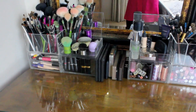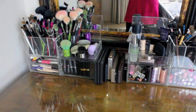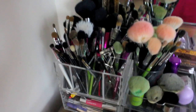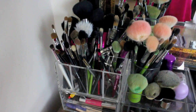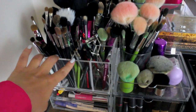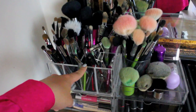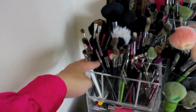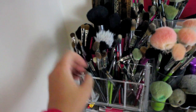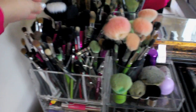The boxes are actually from Muji. They are the slim acrylic boxes, and they're all different kinds. I'll explain a little bit more as I go along, but I'm going to start on the left hand side here with my brushes, and as you can see, I have this divider pot, which is meant to be a stationery desk organizer, but I use it to divide my brushes. And in here I keep my basic shadow brushes. I keep blending brushes in the next one. You guys can't see very well, but they are organized.